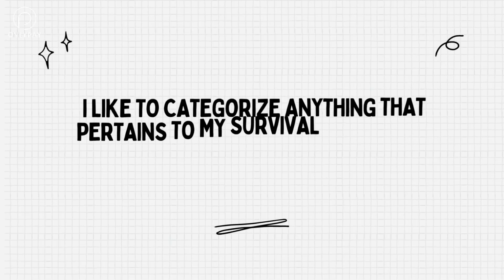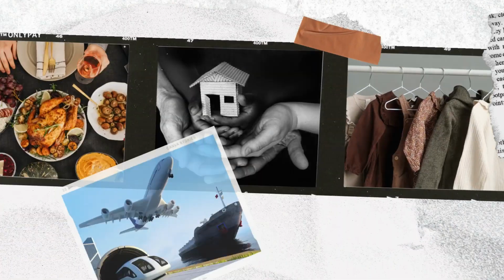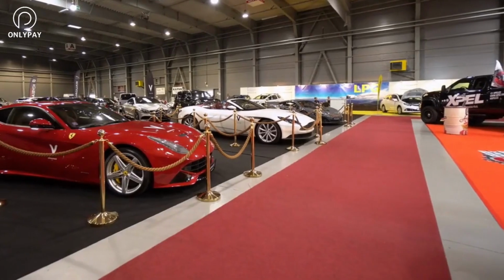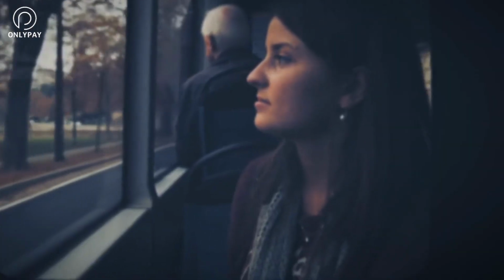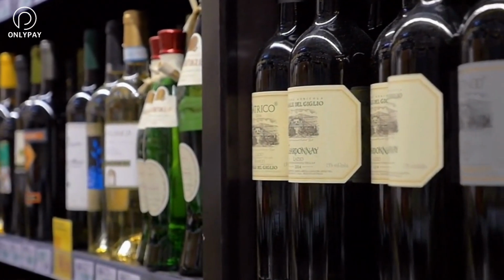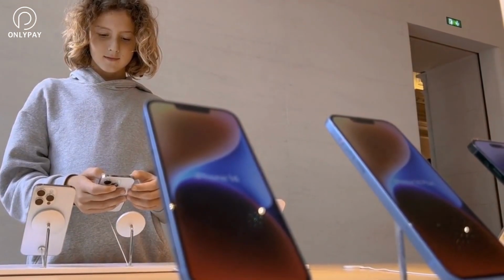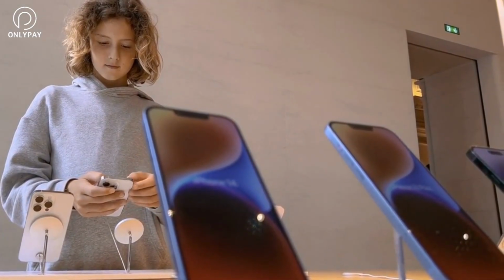I like to categorize anything that pertains to my survival as a need. These include necessities like food, clothing, shelter, and transportation in the most basic sense. Purchasing a Ferrari is transportation, yes, but only in the most basic sense. You can also travel from point A to point B by bus. Wants are essentially anything that doesn't fit into your needs category. This includes anything that is an enhancement to items you already own, such as upgrading your phone to a new model in order to get a camera with an additional 2 megapixels.